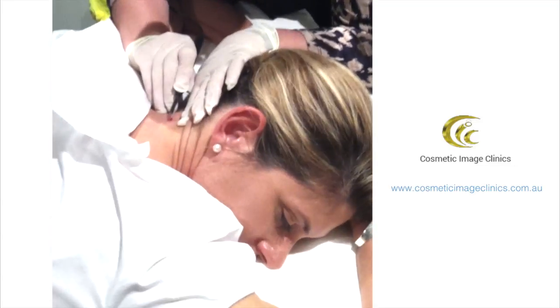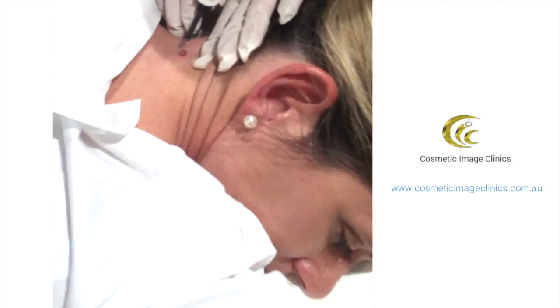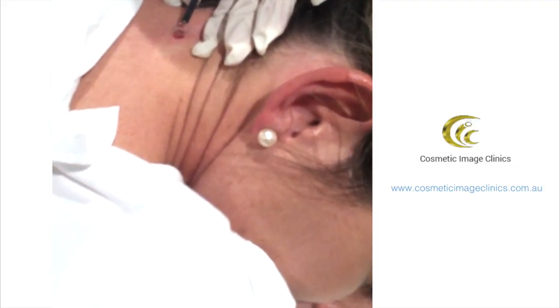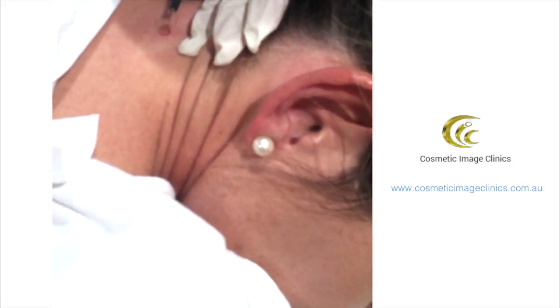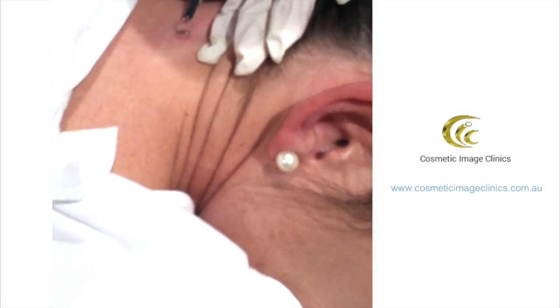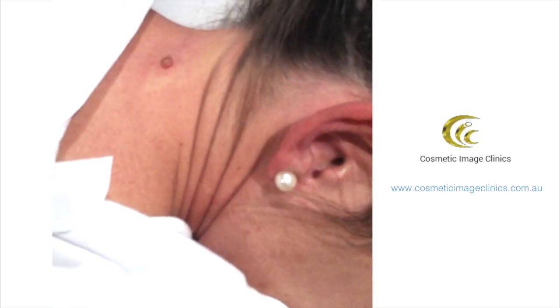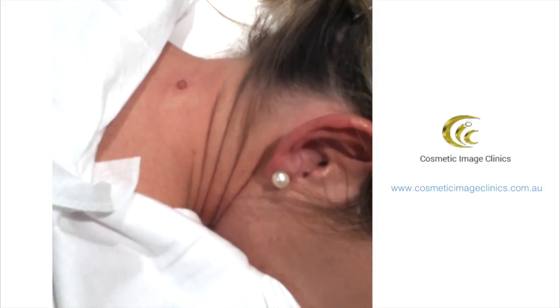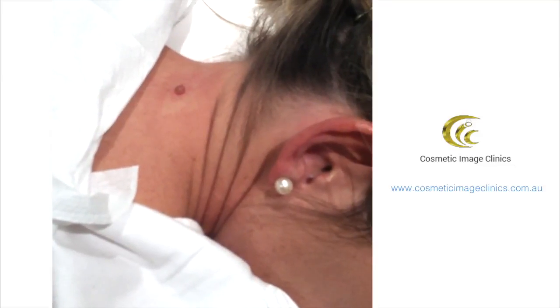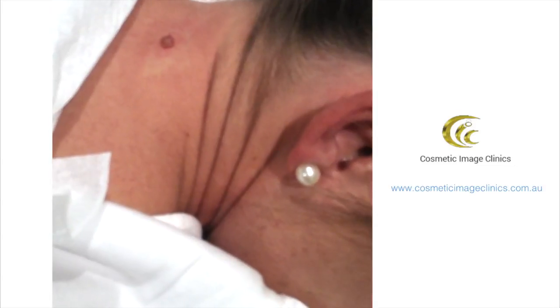Kelly is doing her radio frequency Elman mole removal, and she's infiltrated the local anesthetic. Now she's just planing it down flat with the radio frequency Elman Surgitron machine. This actually cauterizes the blood vessels as it goes along, so we've got a relatively bloodless field.